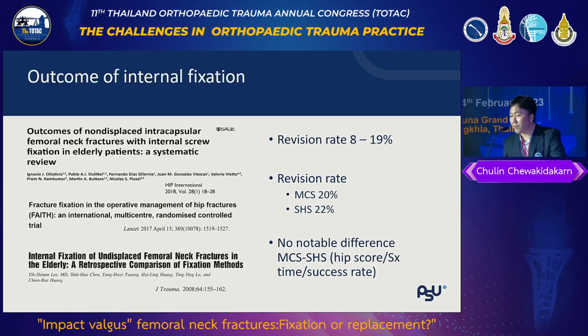What about the outcome of internal fixation in this group of patients? Okay, the first study found that the revision rate is 8 to 19%. The second paper is a phase trial published in Lancet 2017. The revision rate in patients fixed with multiple screws is 20%, treated with sliding hip screw is 22%. And the last one is that there is no notable difference between both groups.